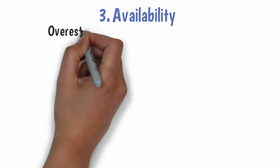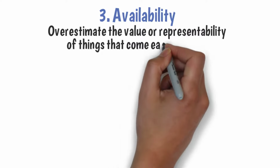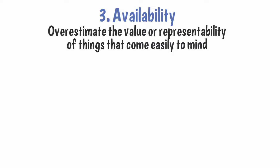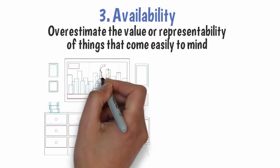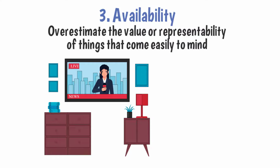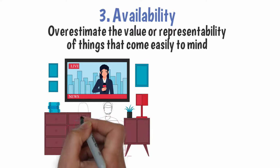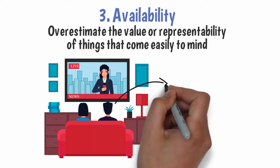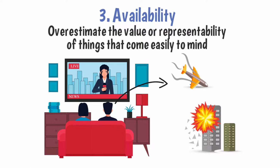The availability bias means that we tend to overestimate the value or representability of things that come easily to mind. The availability bias affects those guided by System 1 more than others. The media can play a big role in the formation of availability bias. For example, if you were to catch a flight the next day and you just watched a massive plane crash on the news, this could cause you to have an irrational fear of your plane crashing as well.